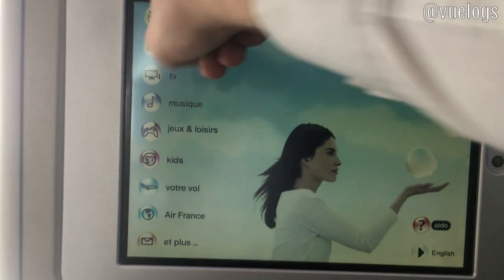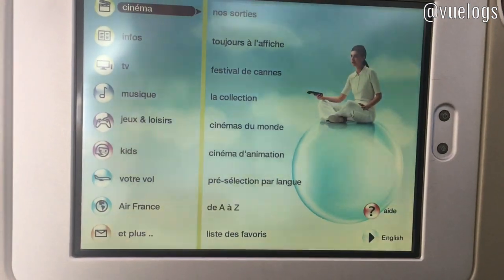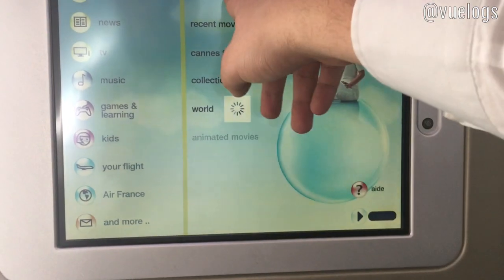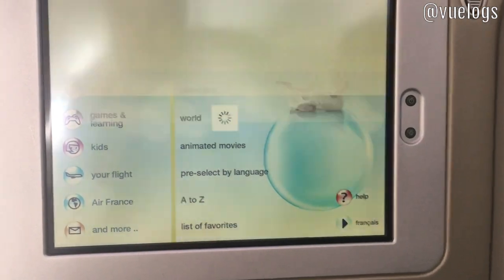Let's have a look at the in-flight entertainment system. It starts in French, but can easily be changed to English. Movies, shows, and some games are available.